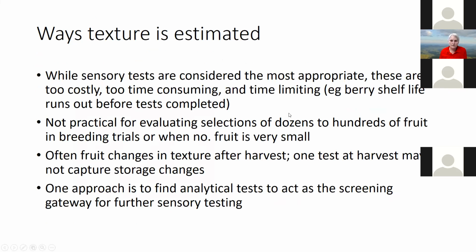The other thing that we look at a lot is how do we estimate texture? A lot of people ask, what should I be buying? What should I be using for a texture instrument? Ultimately, if you talk to the food science world, they're going to say sensory tests are the best way to go, which they are. They're the gold standard. The problem is for a breeder or for people who have particular studies, these can be very awkward to set up. You have to have your panel.